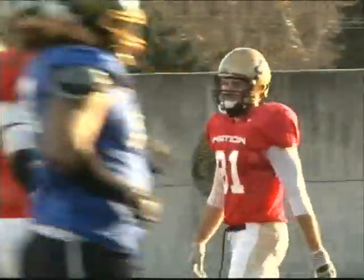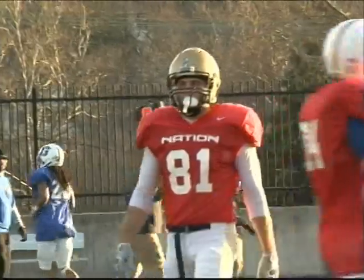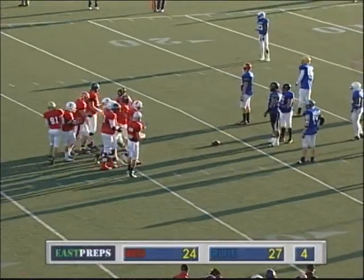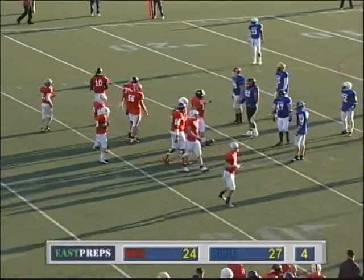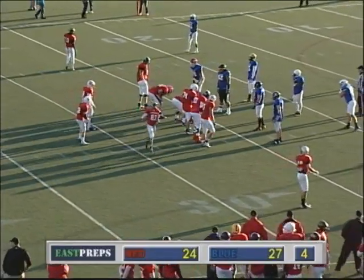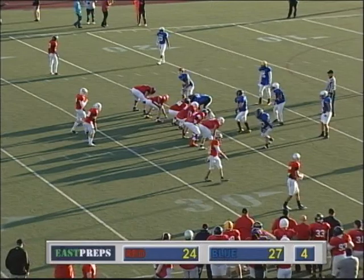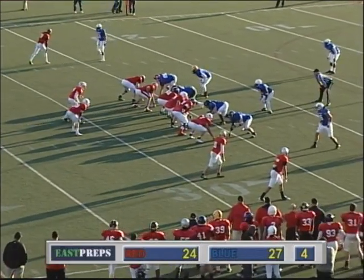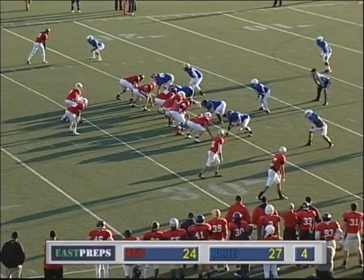One of the best looking throws by Pitcher to 81, Saletti. And it's a first down now for Red Nation at the Blue 26-yard line. After the catch, it'll be 1st and 10. Both teams have 2 timeouts remaining, and we're at 5:35 left in the fourth. So now these teams are just going up and down the field here in this fourth quarter.